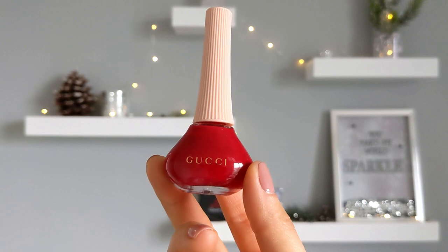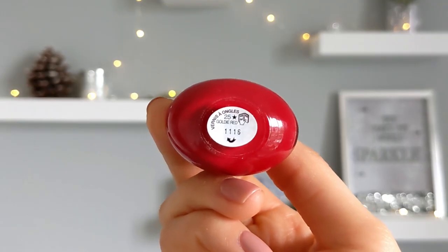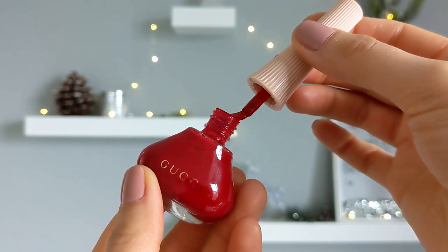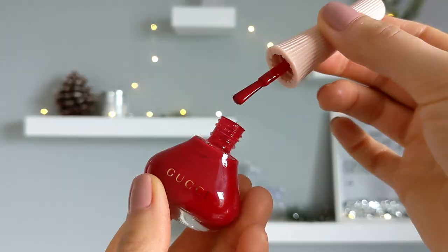The next best nail polish is red from Gucci, pigmented, long-lasting and a very beautiful color. A white brush makes the application process very easy.